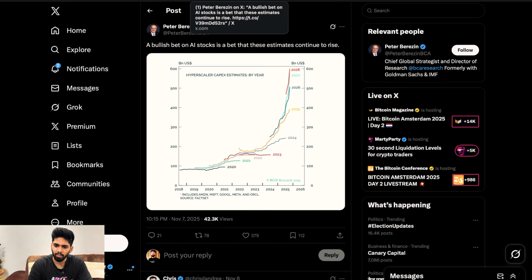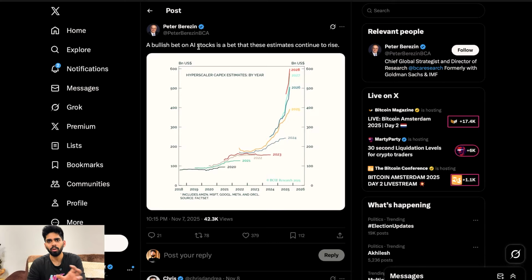This is also a problem because if you're bullish on AI stocks right now, and if you're placing a bet on them, then you're not placing a bet on earnings, because there are no earnings. You're actually placing the bet that the estimates are going to continue to rise, and it's going to keep continuing to rise. And one day we'll approach the dot-com bubble point or whatever you want to call it. And it is going to end towards a massive, massive loss for a lot of people. So you need to be scared.